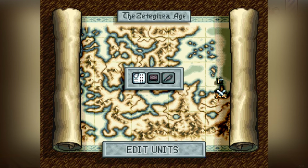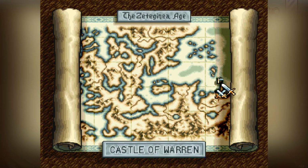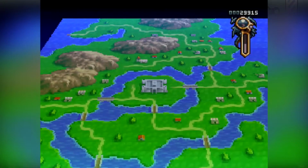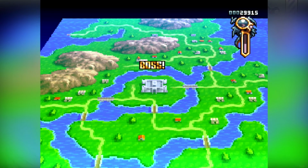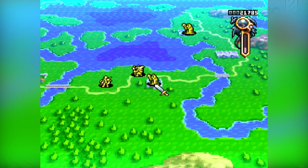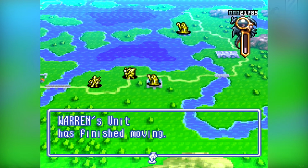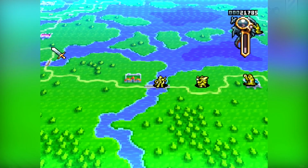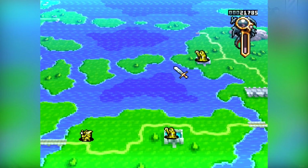So here you have the world map. This is where you'll select which stage to play next. Each stage is comprised of various towns and temples which can be liberated by your troops, enemy troops, and a boss which you must battle to complete the stage. You'll have several units or troops which you can deploy to fight enemy troops, explore, hold down your liberated towns, guard bottlenecks, or defeat the boss with.